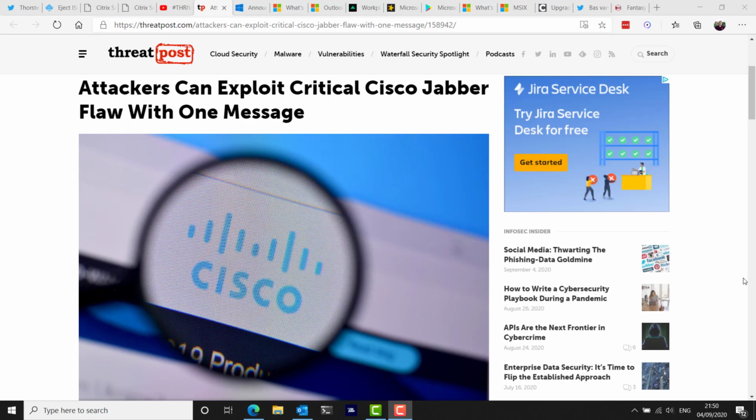If you're running Cisco Jabber for Windows version 12.1, you'll want to get to at least 12.1.3. If you run 12.5, you want to go to 12.5.2. If you run 12.6, you want to get to 12.6.3. If you run 12.7, you want to get to 12.7.2. If you run 12.8, you want to get to 12.8.3, and if you run 12.9, you want to get to 12.9.1. And this is only for the Jabber for Windows version, so if you're on macOS, you're not affected by this.